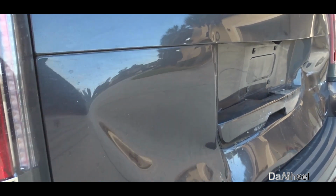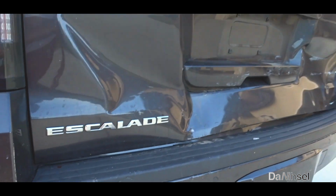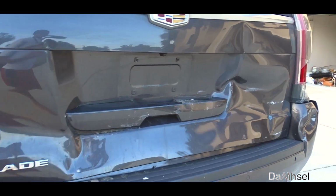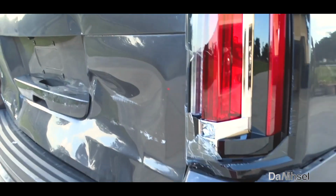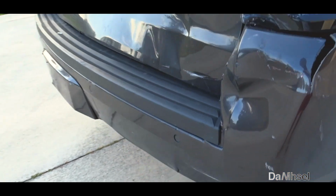And by the way, I work for a small business where my job is to maintain these vehicles, and yeah, I got a lot of work to do. I'm going to be working with this for quite some time. This whole thing is gone. It's ripped.